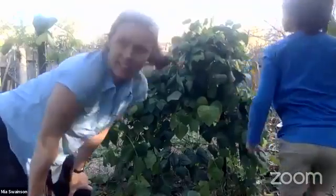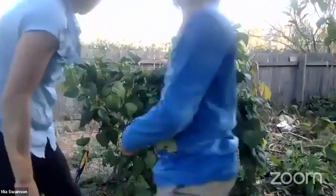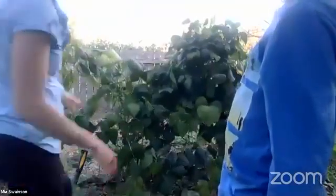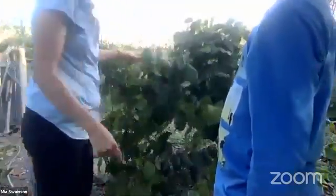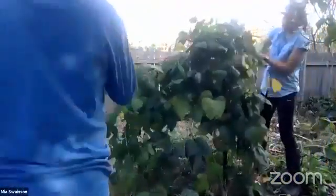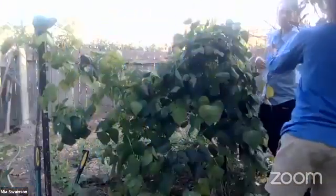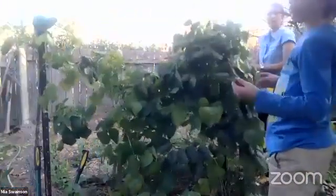All right. So we're going to take this down because it's shading our winter crops. So do you reckon you could pull it down? Hey, Taz, do you want to come and help? Oh, wow. Look at this one for seeds.